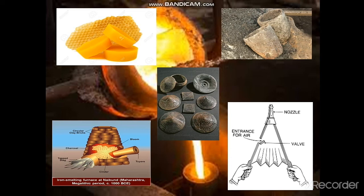At the bottom left corner we have a depiction of the Vedic age foundries, and these foundries were mostly made using clay and bricks. At the bottom right corner we have the blower that was used to supply oxygen to the burning coal.